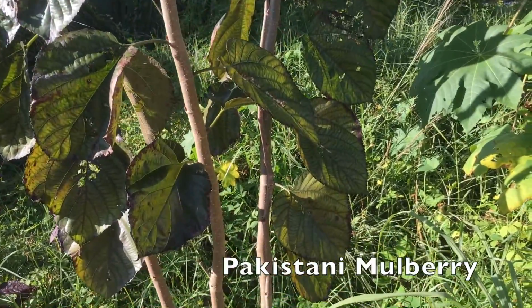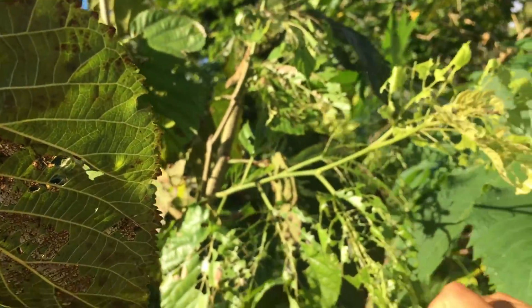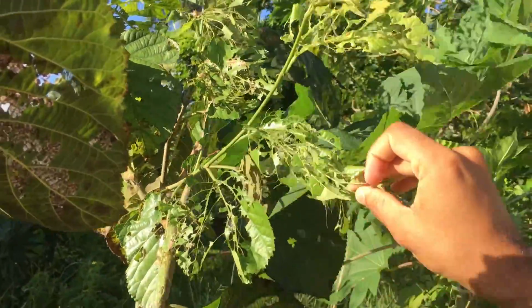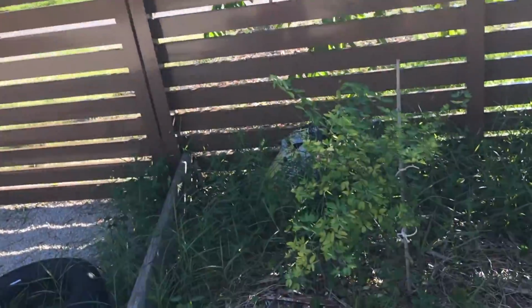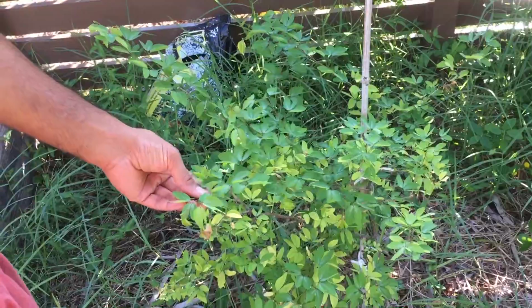We trimmed it down before the hurricane, and it seems like some caterpillars are eating it big time. We'll need to see if the tree will recover and win over, or we need to help it a little bit. Behind here you can see a small tree, but it's pretty rare. We don't find people growing this much here. It's a sweet tamarind or Manila tamarind.